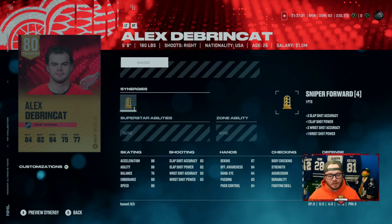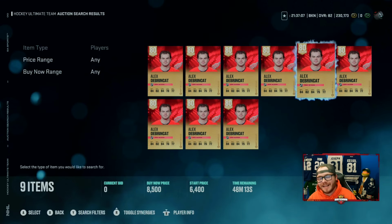Alex DeBrincat comes to mind. The same 88 speed, but he has 80 endurance as well. He's 5'8", 180, so he's a little smaller, but he's got better shooting. So he's got better shooting and the same speed as the 10, 11,000 coin Matt Duchene. You can get Alex DeBrincat for 8,500 coins.